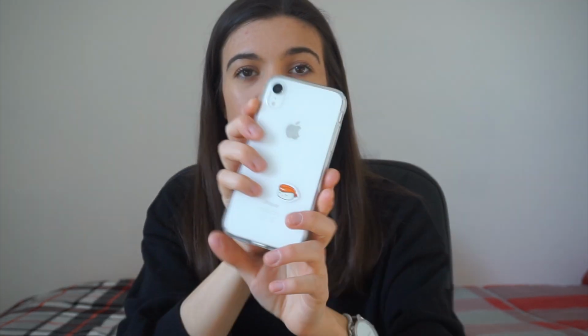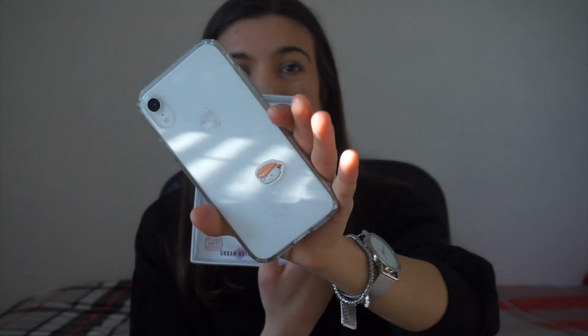Okay, let's just get into the what's on my iPhone. Okay, this is my iPhone at the moment. It's the iPhone XR in white. It's 64 gigabytes. Right now I have a cover from Urban Outfitters. It's just a really simple transparent cover, and it actually came with some stickers, so I decided to put this sushi sticker right now. Okay, let's just screen record.